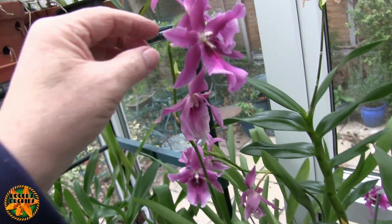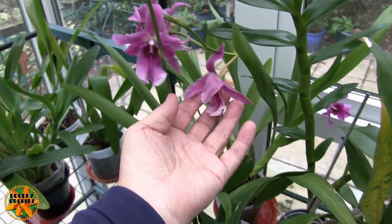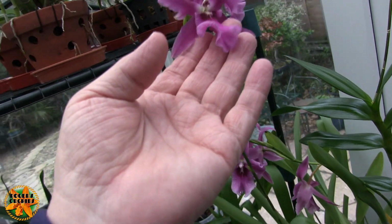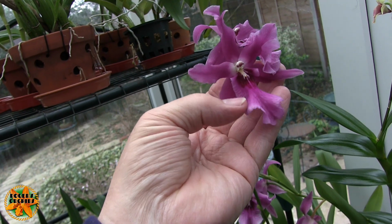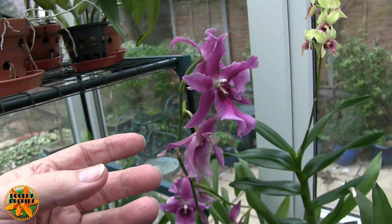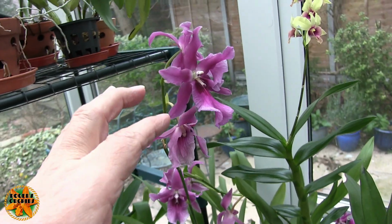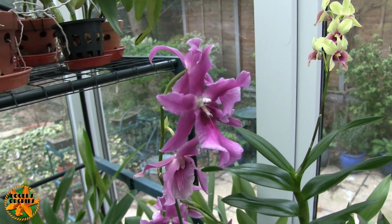That one will, because it hasn't long been opened, but these two spikes here are fading fast, but still looking good. Good sized blooms. No ID, don't even know what's in it. It was basically labelled Cambria. And it is an Oncidium type intergeneric, that's all I can say.